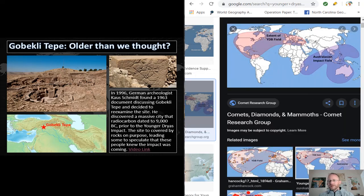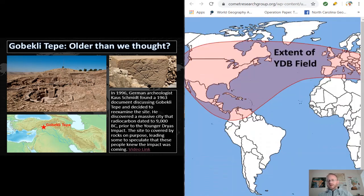Now, according to theory, the Younger Dryas impact hypothesis states that somewhere around 9600 BC, so anywhere between 11,000 to 9600 BC, either an asteroid or a comet made contact with North America. At this time, North America was covered in a large ice sheet, so when the comet made contact with this particular area, it didn't form a crater.